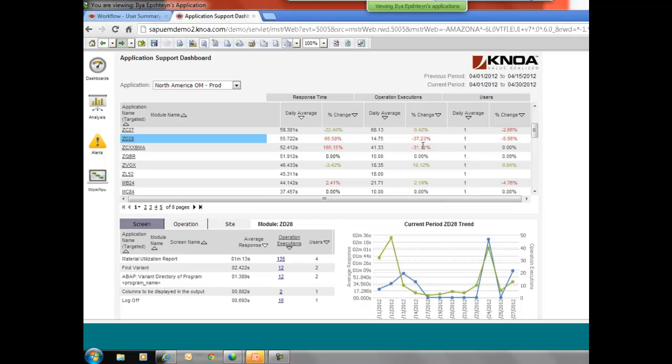And then, of course, that raises the question, what are the users doing? Did they find a workaround? Are they just not using the application at all? And that uncovers a lot of adoption issues during that deployment and during the post-go-live time.